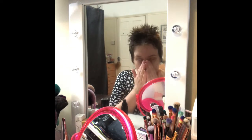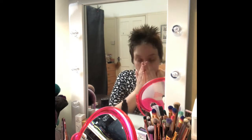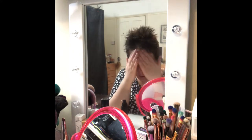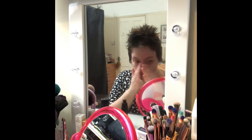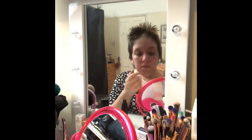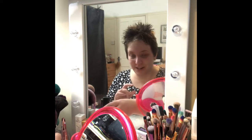Now I'm gonna do this with my fingers, guys, okay? I like to prime my eyes as well. Now this is a primer I quite like when I'm not using a silicone based one like Benefit Poreless Primer. Right, okay, so that is the primer done.